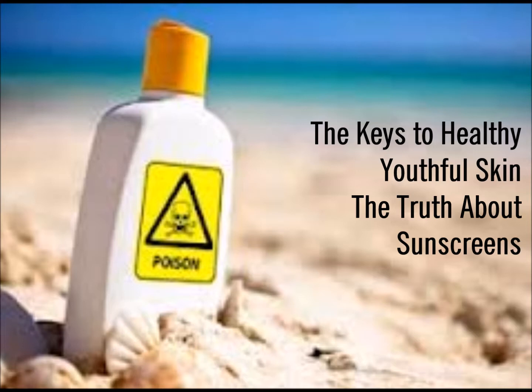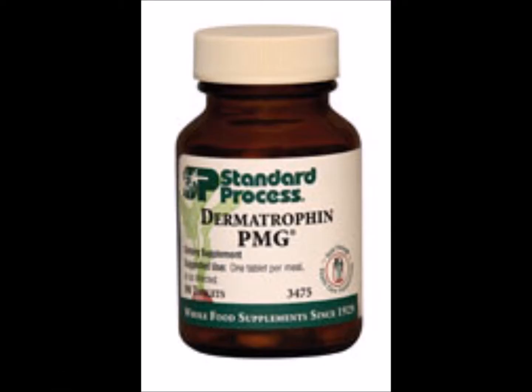And then also a product that Standard Process makes called Dermatrophin, which is a product you would take for any skin case. It basically will enhance whatever you're doing. Like if you're taking Cataplex F and calcium lactate and chlorophyll, what it does is it helps target those vitamins, minerals, and nutrients into the skin. So it's something you could add into any skin case that will help.